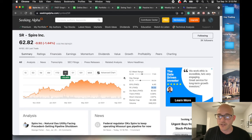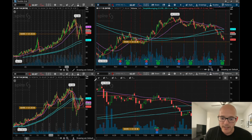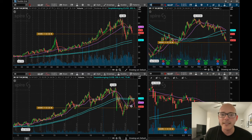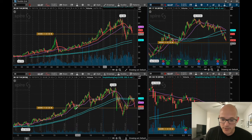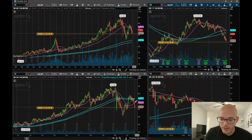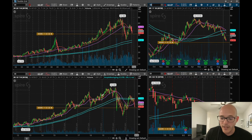But if we look at the chart for Spire, you can see here the daily chart, the weekly chart, and the monthly chart. And we're going to look at the weekly and the monthly, because that's what we as long-term investors want to see, not necessarily the day-to-day daily charts. So you can see here around $60 the stock had support. Over here at 62, over here around maybe $60.55, over here as well at 60.37, and then now we're going extended. You can see here it's been going down for like 3 or 4 weeks, and it's right now at, like I said, 62.87.